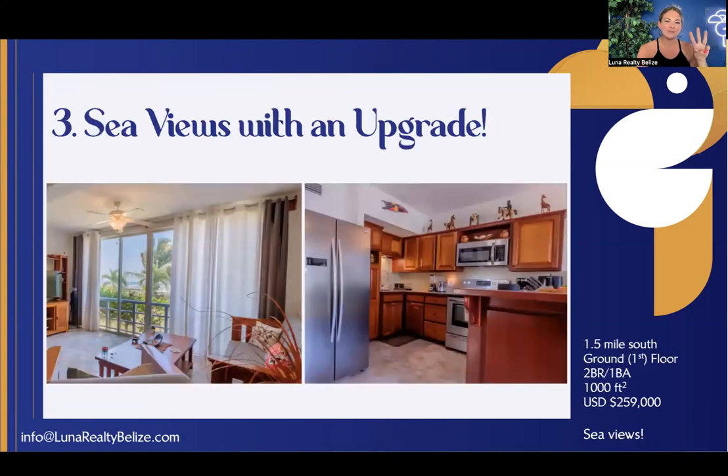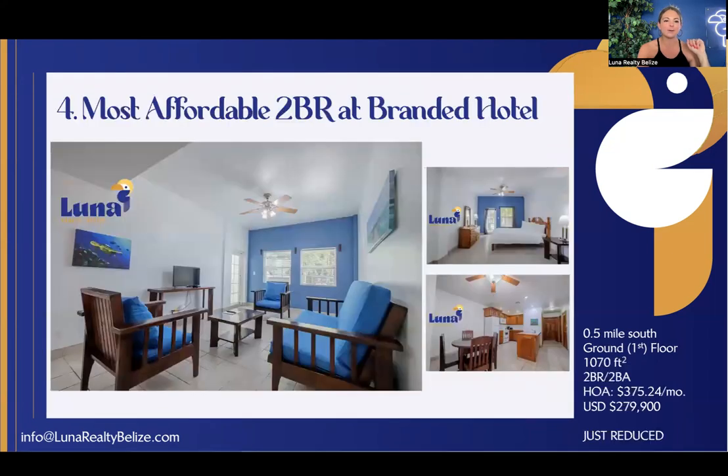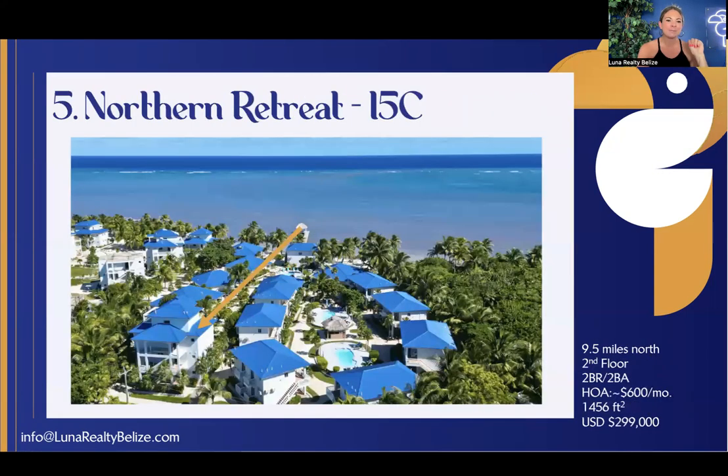Option number three is sea views with an upgrade. This is a long-term rental property or property that you're going to be living in or coming and going from. Does not permit nightly rentals. And this is about a mile and a half south, about a 10-minute golf cart ride from the heart of downtown. If you're looking for ultimate flexibility when it comes to a rental program and a building that is very, very well built, this is a great option for you. It is the most affordable 2-bedroom at a branded hotel, option number four. And then option number five here is that Northern Retreat 2-bed, 2-bath, located about 9.5 miles north, number 15C.